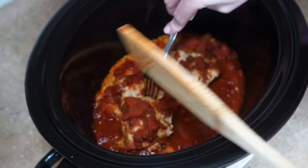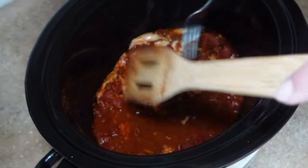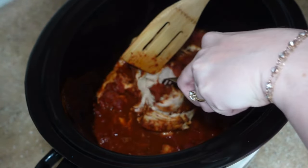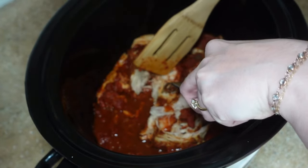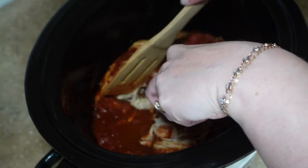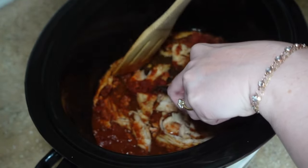All right, so the chicken went just about 4 hours and I turned it off. And then I kind of got distracted. So we're gonna have to bring it back to life a little with the juice, but that's fine. Shredding really easily though. I don't have a second fork, so just ignore how I'm doing this.